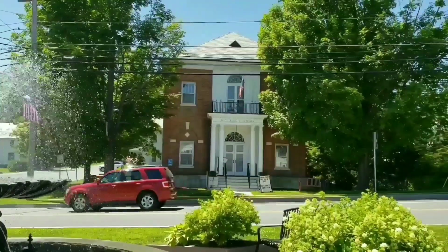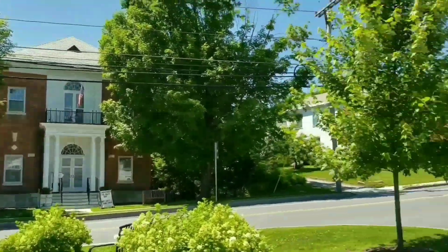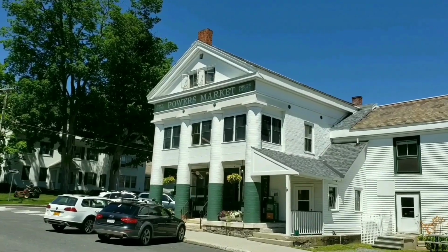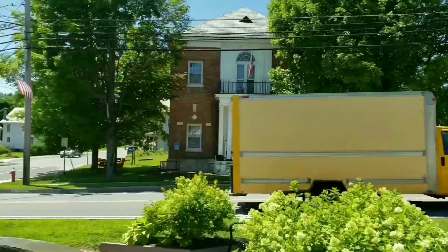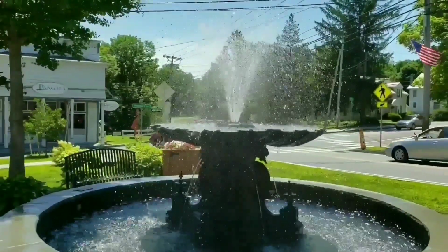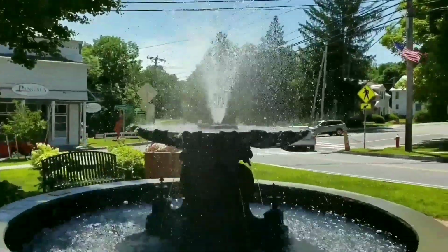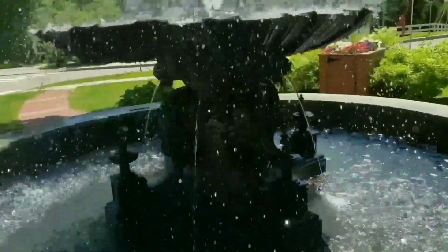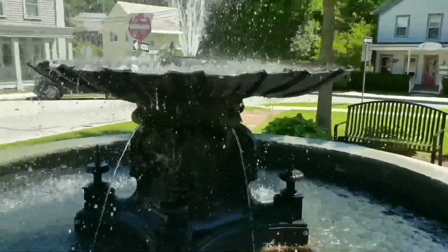Really cool old town, McCullough Library. You got Powers Market. Look at that place, man. That is pretty cool. And then you got this really nice fountain right here. Really pretty working fountain. Wonder if I can get it where the sun is to give you guys an idea of what it actually looks like.